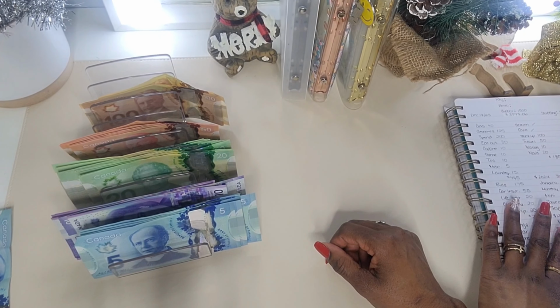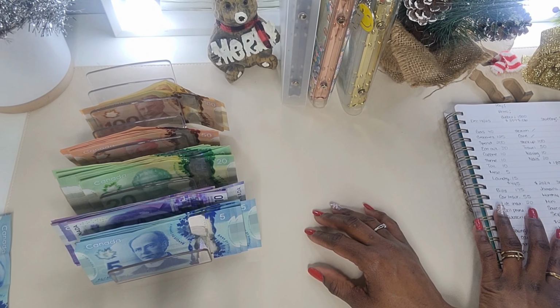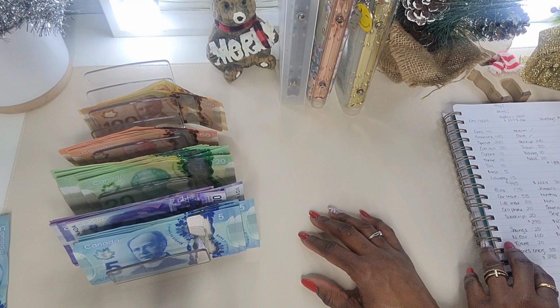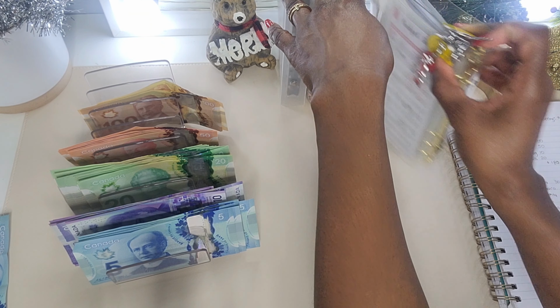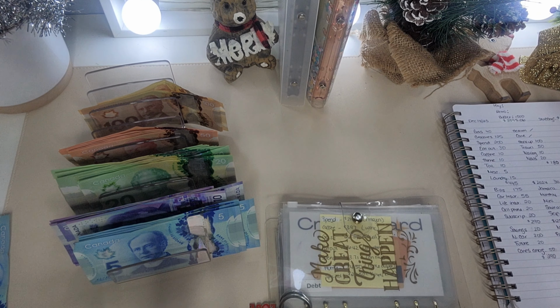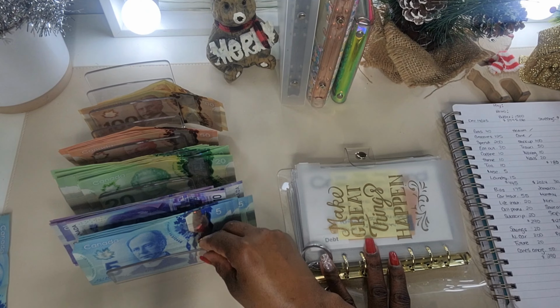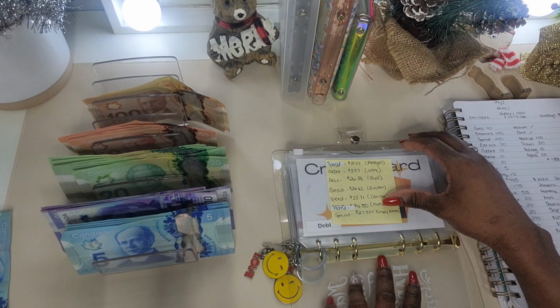Okay, now let's go to our short-term sinking funds. I need to get bookends or something so that I can hold my binders up.